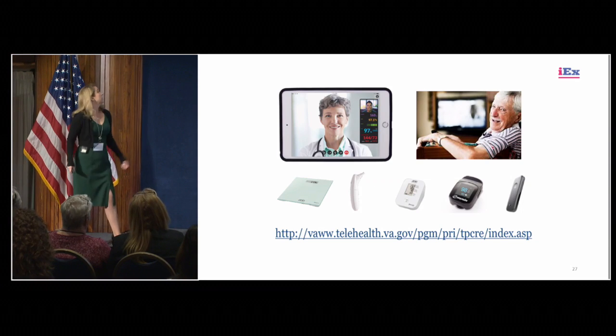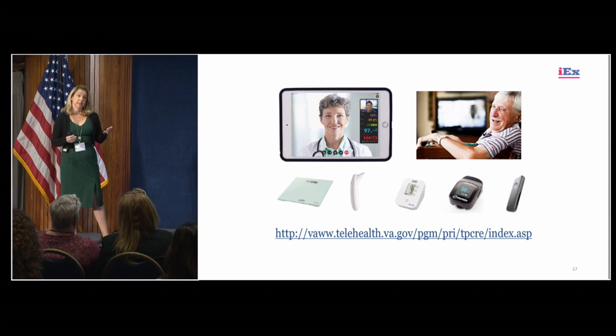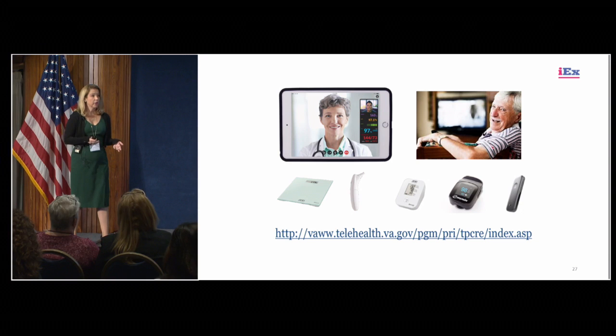So what's coming? It's a great tool, and it's a great place to start. But what's coming in the next year or so is the VA is working with a company that can now Bluetooth.